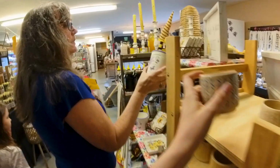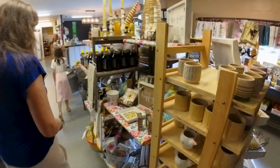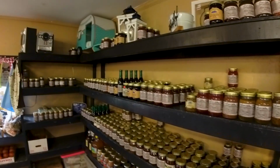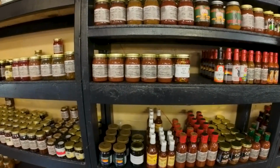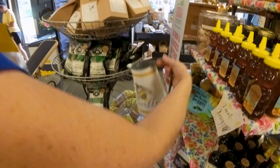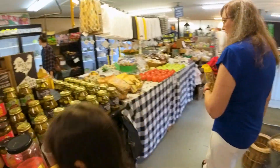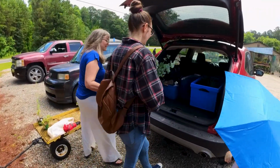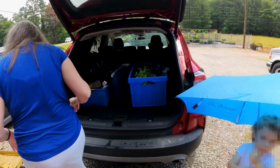Oh, that's so pretty. Oh, that makes me think of Granny. Uh huh. She would have had that in her house. Yep. Very cute stuff. Look at all this. They have jellies and salsa. Don't mess up the shelves. They have so much stuff. Cute. Are those big eggs? Okay. Those are pickled eggs. Alrighty. Look how pretty.